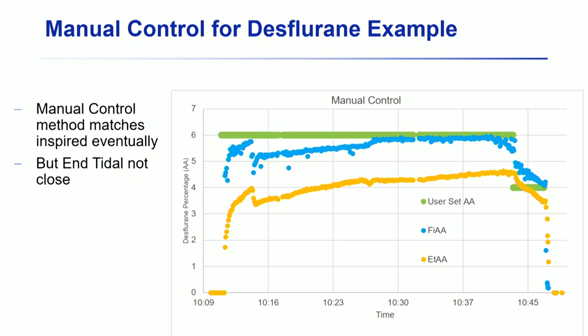So some actual examples from the clinical trial. This is a manual control case using desflurane, so not using end tidal control. The green line that you see there is the 6% end tidal value they were trying to get to. The yellow dots that you see at the bottom, those are the actual measured end tidal value they did get to. You notice the big gap between the two. Trying to get the 6%, they get to about 4.5%, maybe 5%. That's kind of the problem that we're trying to solve with end tidal control. It's difficult to get to that end tidal value that you want to. Dilution in the breathing circuit, absorption from the patient, all of that. This is really a visual representation of that problem.